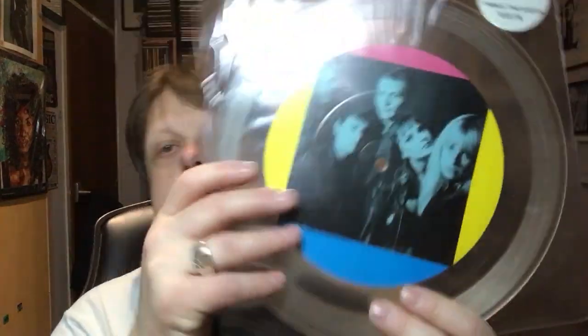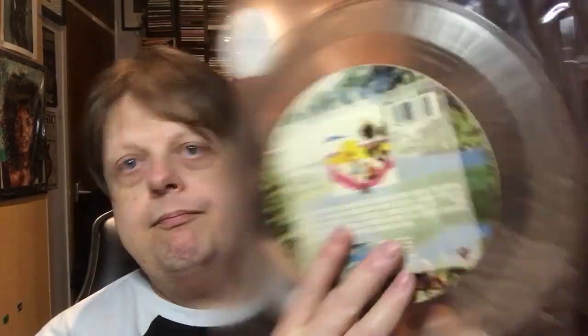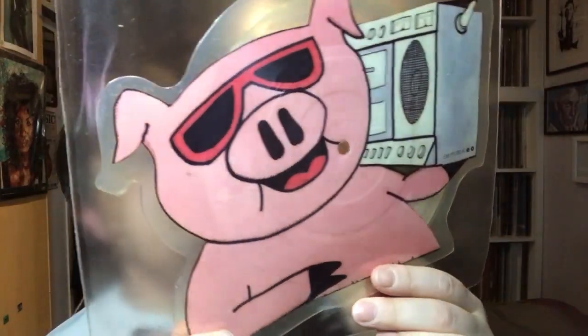I Walk the Earth, Voice of a Beehive, 10-inch clear vinyl. Voice of a Beehive, Don't Call Me Baby, 10-inch, just black vinyl. The Alarm, Sold Me Down the River, 10-inch EP. Again, just black vinyl. A 7-inch picture disc for the Farmer's Boys Muck It Out.